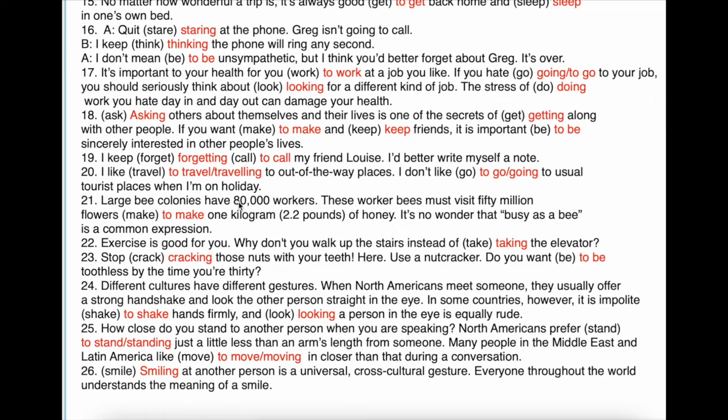Large bee colonies have 80,000 workers. These worker bees must visit 50 million flowers to make 1 kilogram or 2.2 pounds of honey. Wow, that's a lot of work. It's no wonder that busy as a bee is a common expression. Evet, şimdi İngilizce'de yaygın bir ifade var. Çok çalışan kişiye busy as a bee, arı gibi çalışıyor. Busy as a bee.